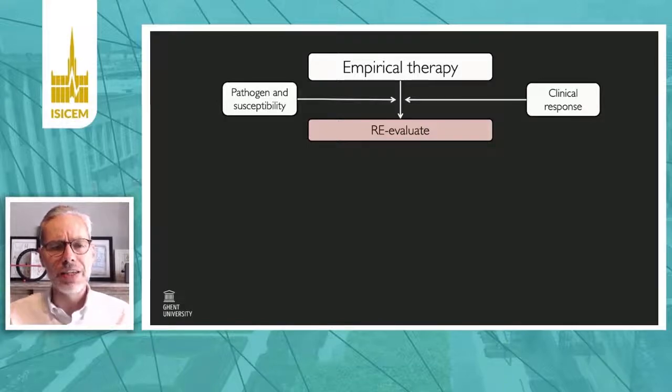How do we fit this in the whole approach? After starting empirical therapy, at some point in time, we will have information of the pathogen and susceptibility, and you will also have observed the clinical response of the patient. And this gives you the opportunity to reevaluate. And at this reevaluation, and this shouldn't necessarily be one single point in time, this can be a repeated reevaluation at each time point when new information comes in.